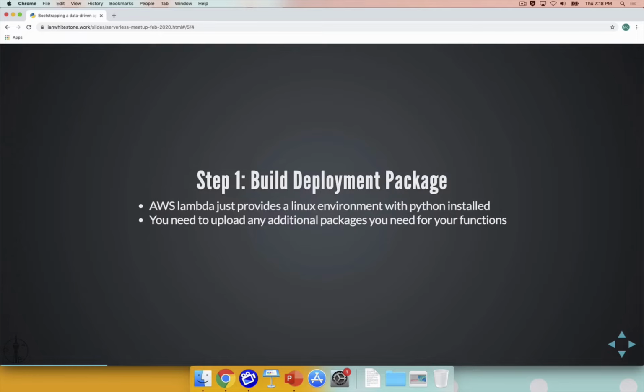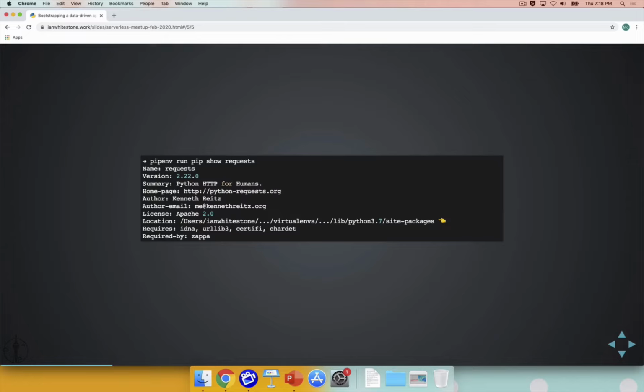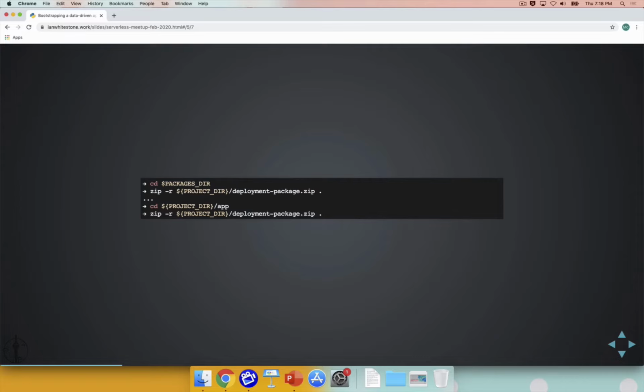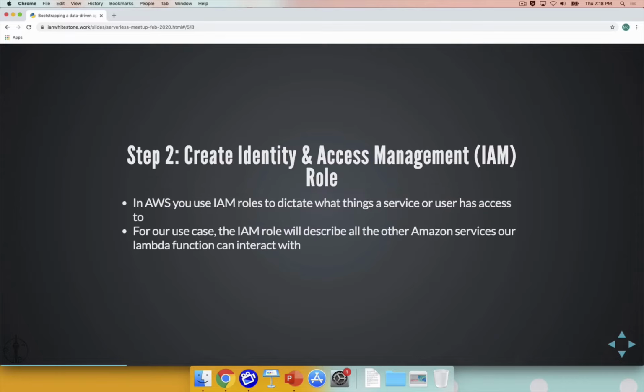The first step you need to do is build a deployment package. All AWS Lambda gives you is a Linux environment with Python installed. So if you want any other packages, you need to upload those for your functions. To do that, you need to figure out where all your packages are stored on your computer. You then maybe set some environment variables in your bash script to tell you where those are stored. You'll then zip all those up into a zip file, and that will be done for that.